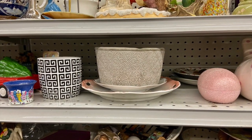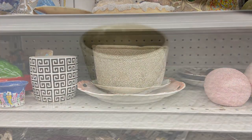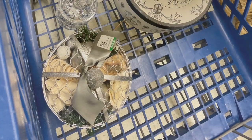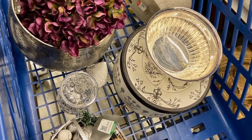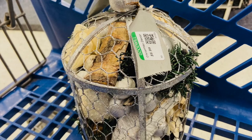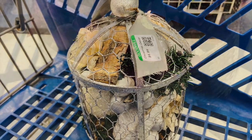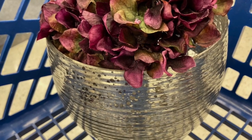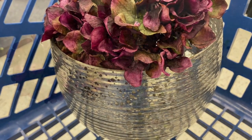This is an embossed concrete bowl, and you know how I feel about concrete. It's gorgeous, and it was $2.99. The cart is filling up, but sadly, two large things never made it home with me. I was charged for them. I guess the cashier left them somewhere behind the counter. Stay tuned to the end to see what happened. It was surprising and unexpected.